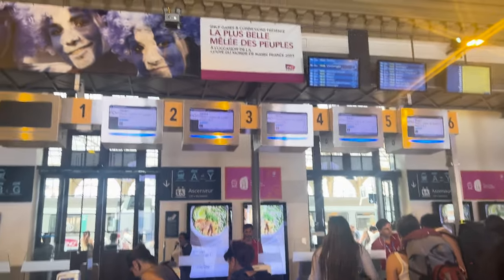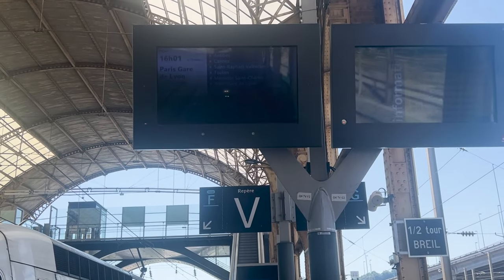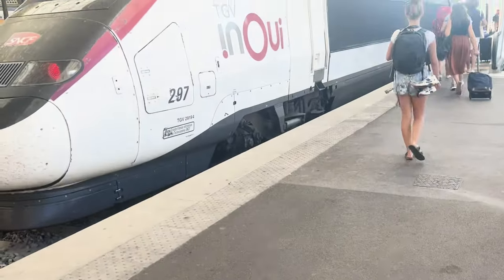We made it to the train station. We've got our little thing here, and we're about to go through these things. Thing off that. Here we are. Our final train station.